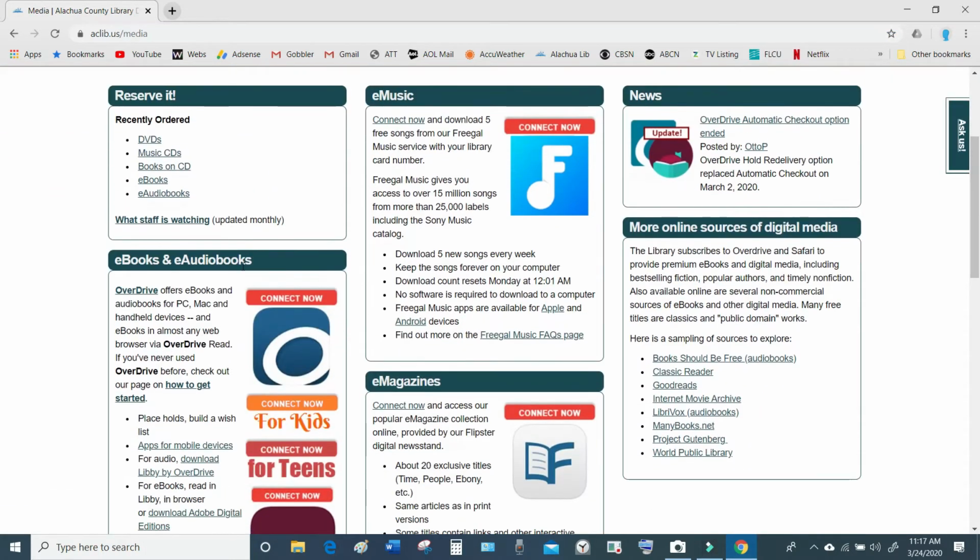And you want to get Overdrive. This is the symbol for Overdrive. My cursor is going around, and it's a blue field with a big white O. And right over here on the side, it says if you've never used Overdrive, then you need to go right here, how to get started.